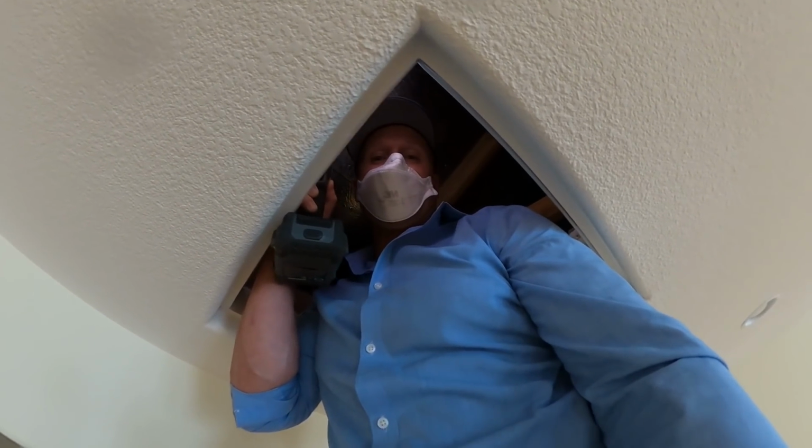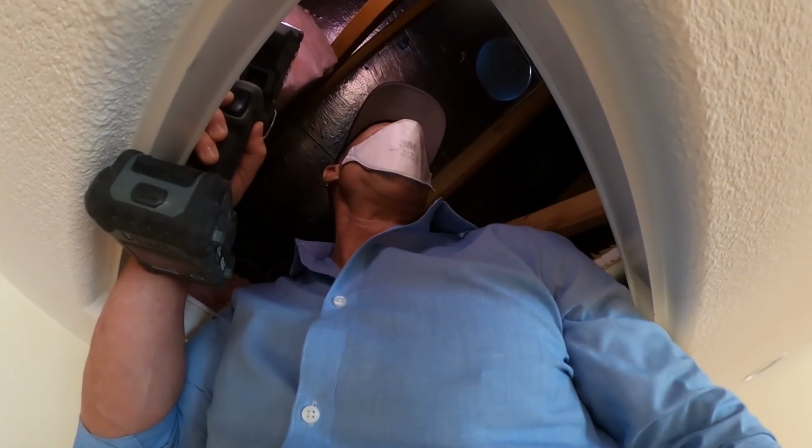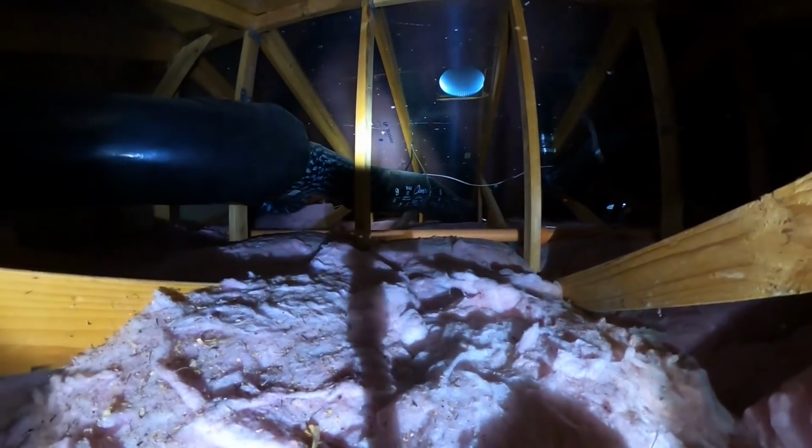What I'm looking for is any duct system that might be falling apart. You don't want all these particulates, especially with high sensitivity, asthma. You don't want any of these particulates, especially from insulation. It's very dusty, to get inside the duct system.